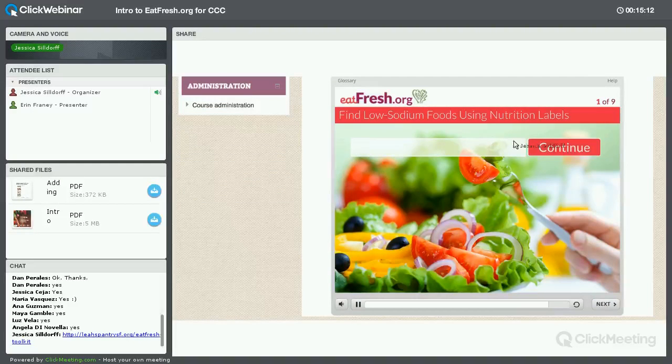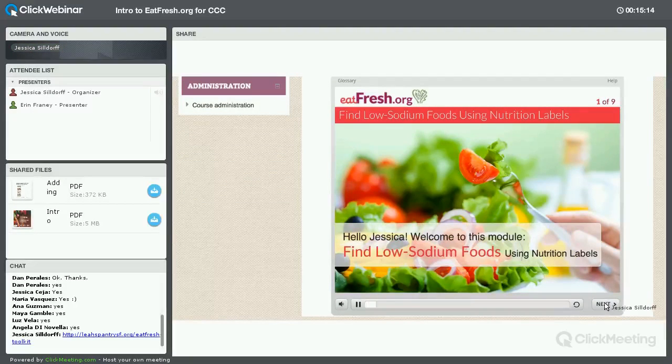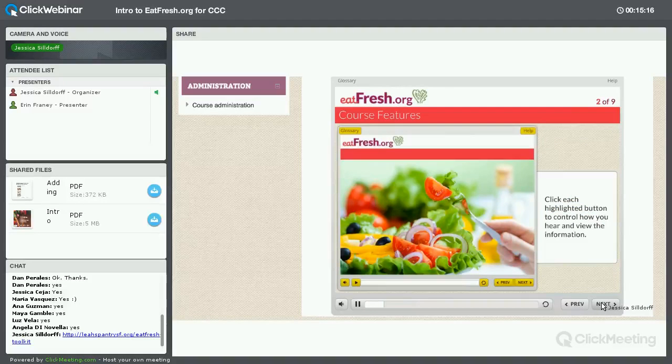I'll type in my name, and we can click on each highlighted button to control how you hear and view the information. Basically it's a self-paced class. You can go as fast or slow as you'd like, but generally these take between 5 and 10 minutes to complete. You'll see up here there are 9 slides total, so very short snippets of information.